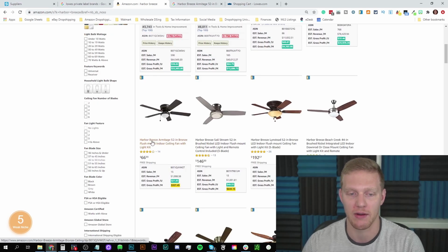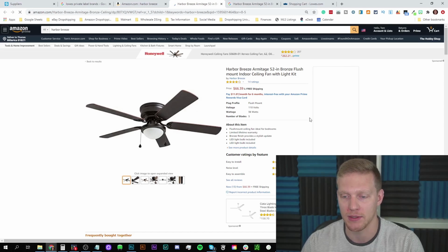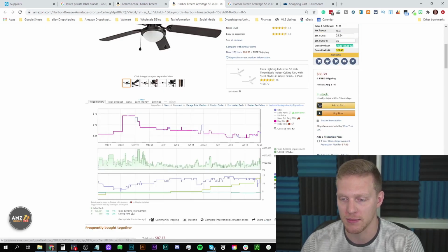So I picked this fan right here, and then we will just right click and open the link in a new tab. At this point in time, you need to realize, look at how many people are on the listing. There's about 13.